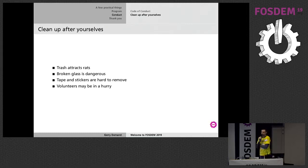Also, our volunteers will be working hard this weekend, so please give way to them. If there's a queue somewhere, consider allowing them to cut the queue. They're working hard and they're probably in a hurry to get somewhere.